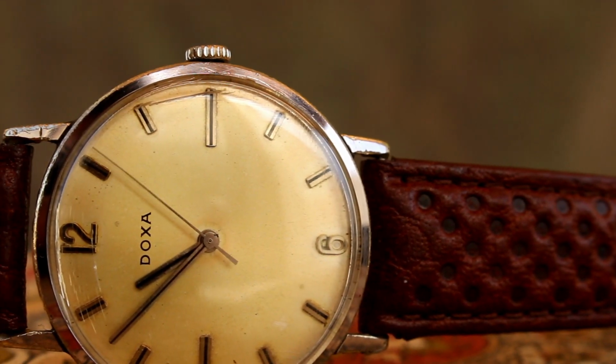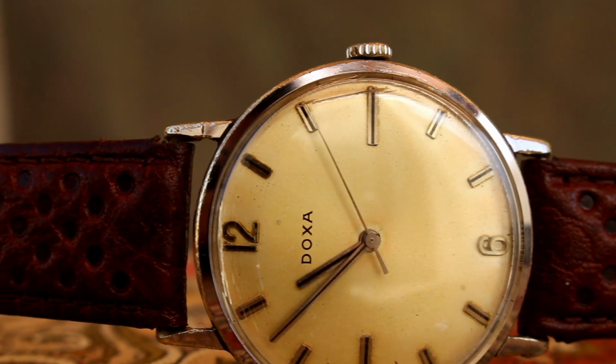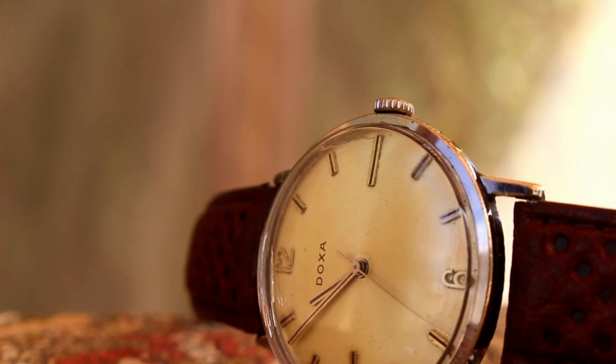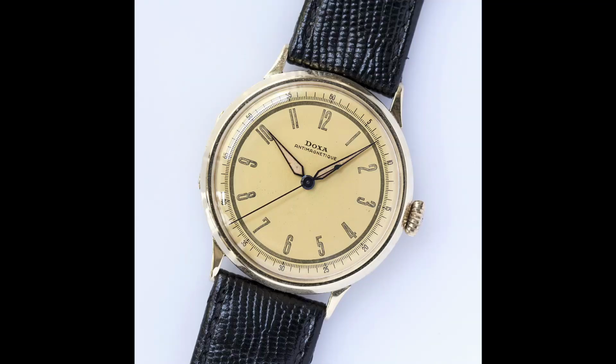Today, one from the shop. It's a nearly 50-year-old Doxa, a brand rich in history, founded in 1889, but would manage to stay in the forefront of watchmaking and reinvent itself in the later half of the 20th century.